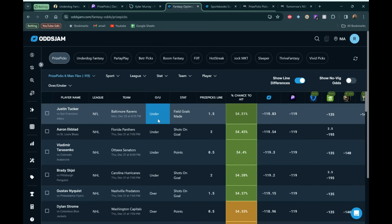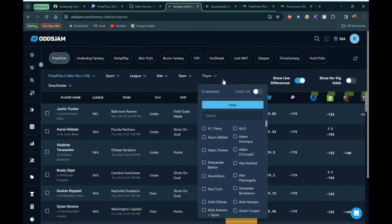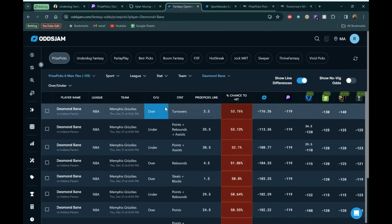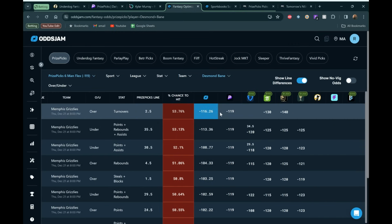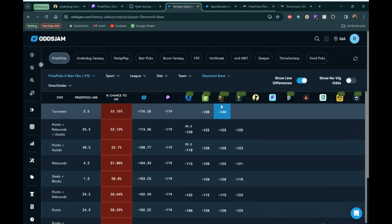We're going to be going to a few NBA plays here, the ones that I could find that were really good. And we're going to go to Desmond Bane. We'll pull him up here, kind of show what he's going up against in terms of the books. So we'll go ahead and apply that for Desmond Bane. And we see his turnovers line is popping up as his best bet on the over, 53.76% chance to hit. Again, we're getting minus 119 odds in our 5 or 6 man flex on PrizePicks. In all these other sportsbooks, it's only showing up as 2. Got it at minus 130 and minus 140.